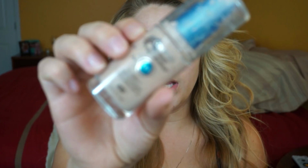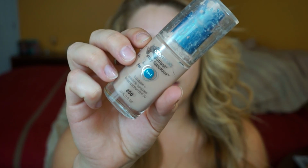Since I'm not doing anything with eyeshadow on my eyes, I am going to start with my face and applying foundation. So I'm using the CoverGirl Outlast Stay Fabulous 3-in-1 and this is in creamy beige. I'm just going to take it on my flat top, this is the RC Cosmetics flat top kabuki, and I'm just patting that all over my face, including my eyes, since like I said, I'm not really doing anything crazy with eyeshadows today, so I'm going to be applying the foundation everywhere.